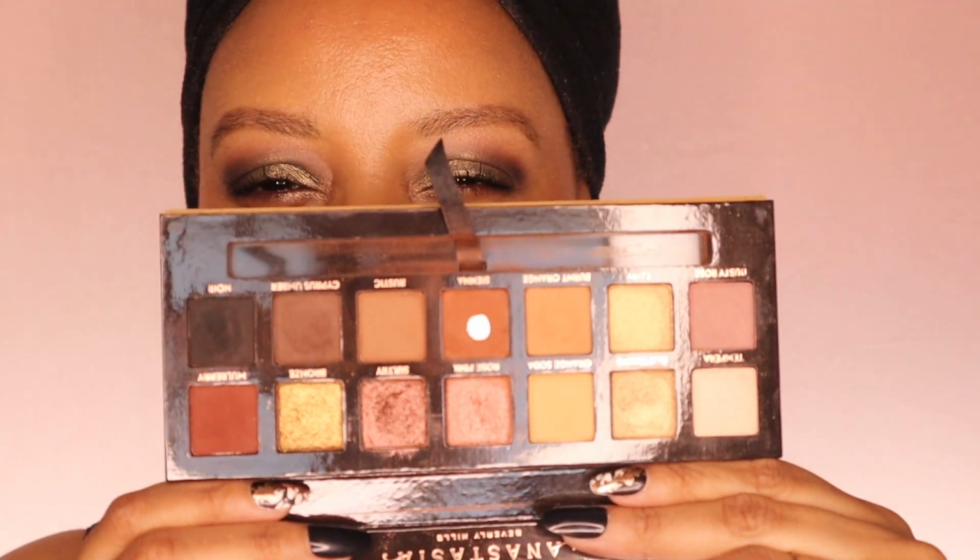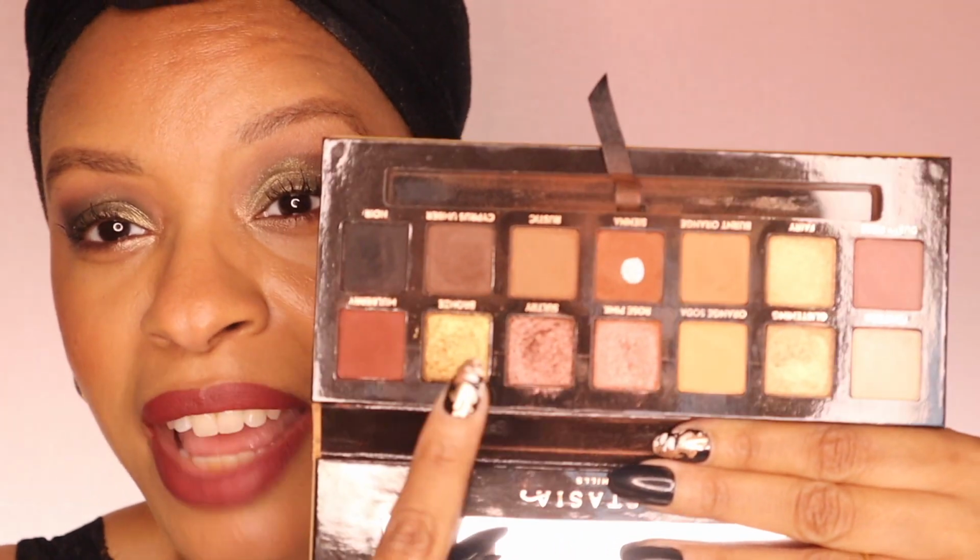And then finally, I have my good old ABH Soft Glam. And I'm going to show you what it looks like so you can see how much I've used this palette. I don't hit pan very often on palettes, but this one I have hit pan on. So I have two single shadows in here that I want to talk about. And one is the one that has pan in it, and that is Sienna. Let me wipe my hand off. I have so many shadows on my hands right now. It's ridiculous. Okay, so here is Sienna.